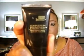After that, as I said, I put on a primer, and I am using Black Radiance Complexion Perfection Primer, and it is a shine control primer. So far I'm really liking it. After I have my primer on, I then put on concealer.